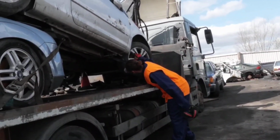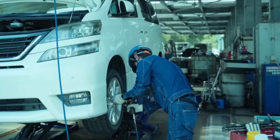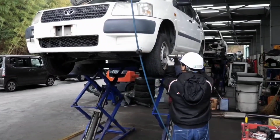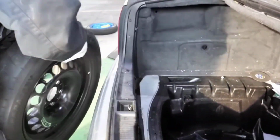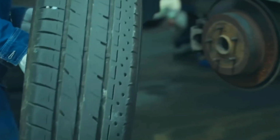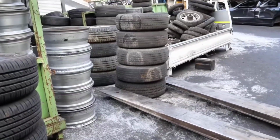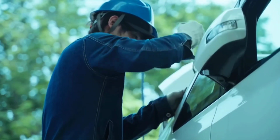Once all the fluids have been drained, the car moves into the stage of dismantling its major components. Wheels are usually removed first, since they take up significant space and are easy to process. Old tires are among the most difficult types of waste to break down, taking decades to decompose if sent to landfills. Instead, most are shredded into rubber granules for asphalt roads and playground surfaces, while others are used as alternative fuel in industrial furnaces. The steel and aluminum rims are separated and sent directly to smelters for metal recycling.